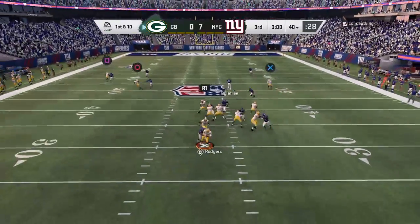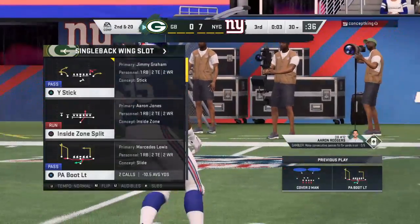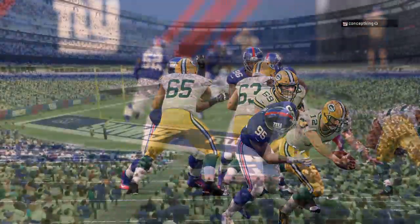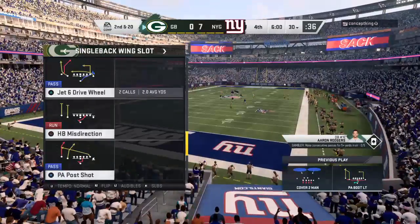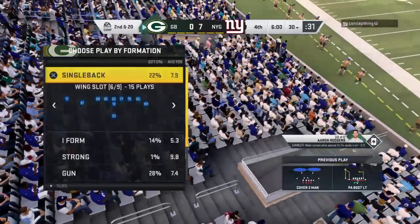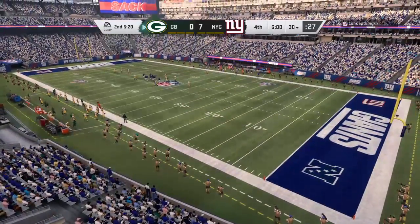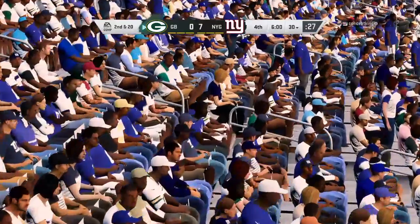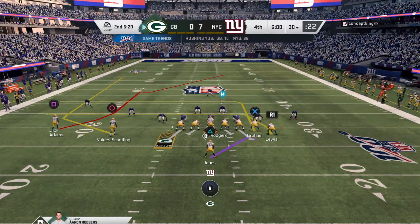Trying to shake off the interception from the last drive. He'll look to throw. And he can't get away from the pressure. The Giants get there. There for the sack, B.J. Hill. Well, so much for setting the tone of the drive offensively. Giving up a big sack that loses that kind of yardage, not a great start. And the job becomes twice as difficult now. After the sack, it's 2nd and 20.